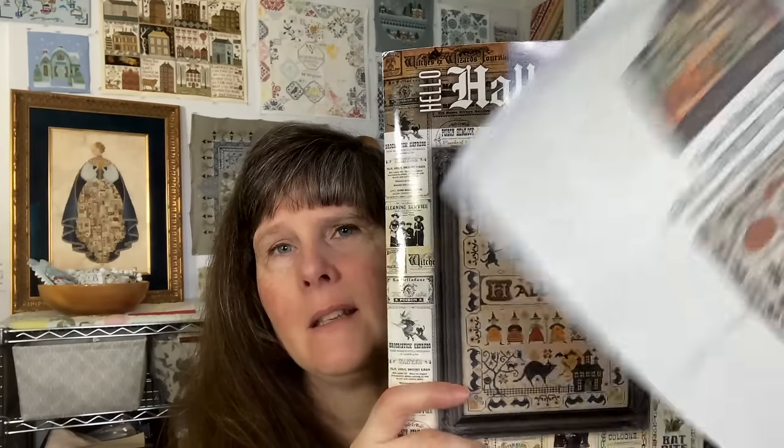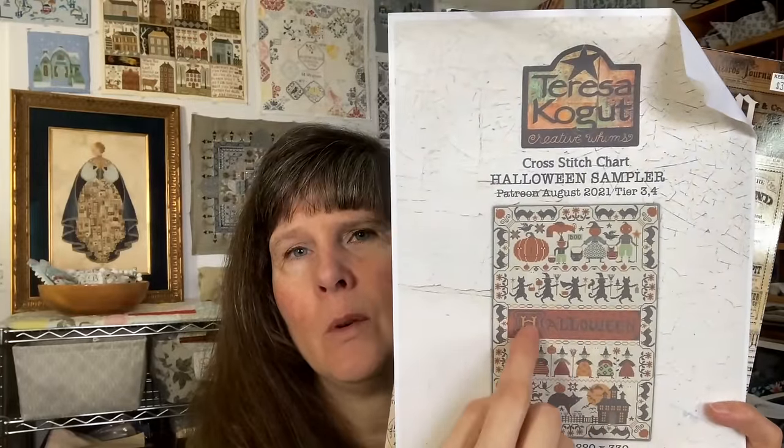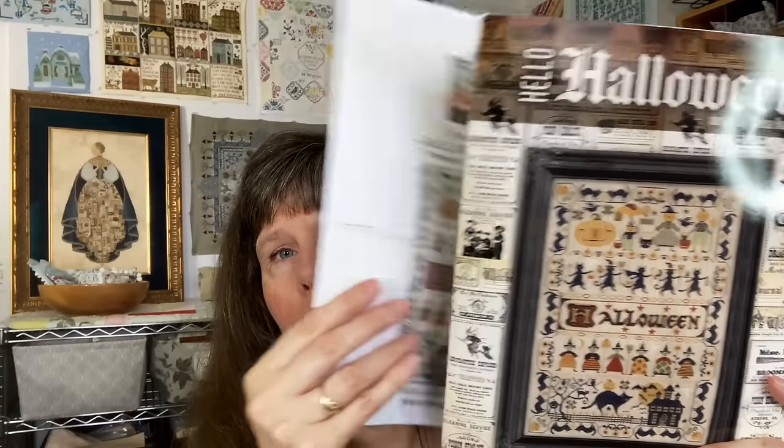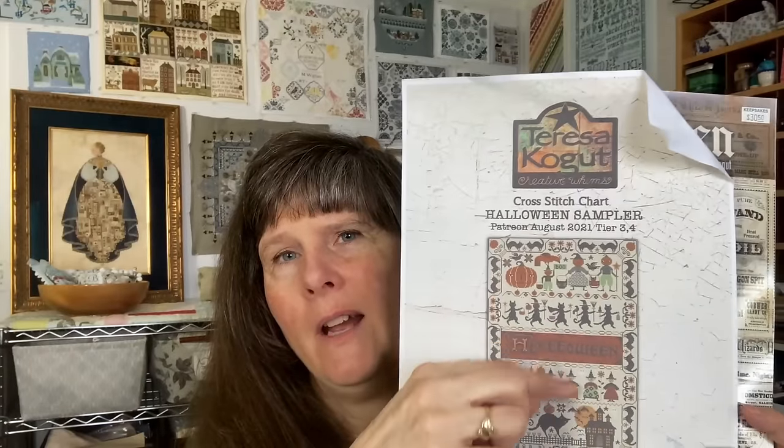It's called Halloween Sampler in this book. But she also has it on her Patreon website if you just want to buy the pattern and you're a Patreon member, a digital pattern. And you'll notice that this version has this orange fill-in behind. This version does not. She said she liked it both ways. She felt like this one kind of divided the top from the bottom and was a little too heavy. And this one, she liked it better that way. But I kind of like this one. I haven't decided whether I'm going to do that back fill-in or not, but I might.